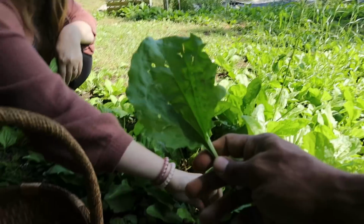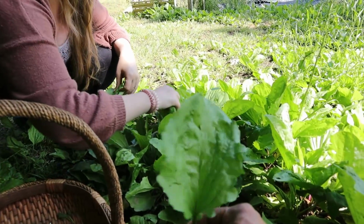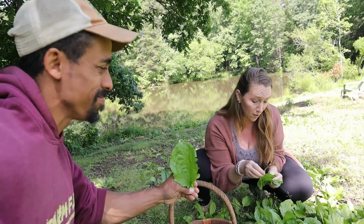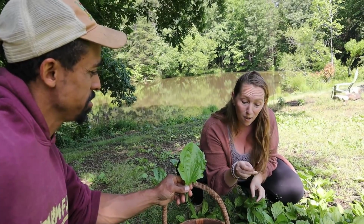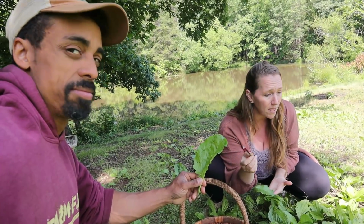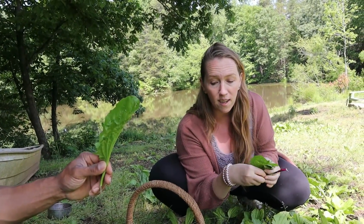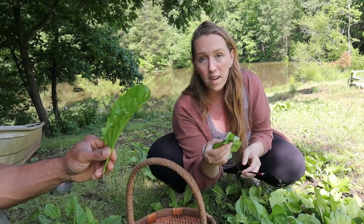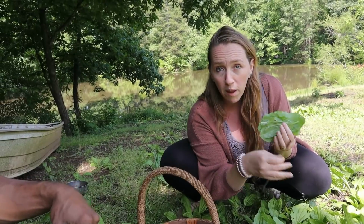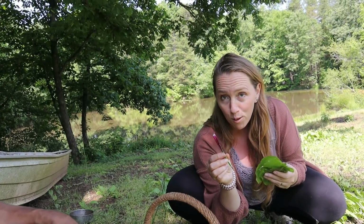So this right here gives you a good idea of what the leaves look like for the plantain plant. And this is just one variety of plantain. This is actually Plantain rugelii because it's got a purple stem. There's all different kinds of plantain. There's fuzzy plantain, there's narrow-leaf plantain, there's broadleaf plantain. There's just so many different varieties. But the only way you can tell the difference between just plain old broadleaf plantain and Plantain rugelii is the purple stem.